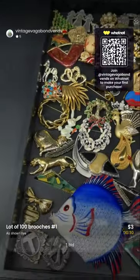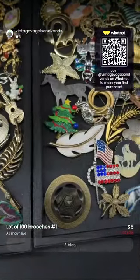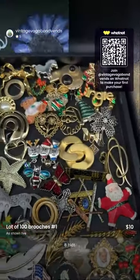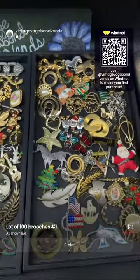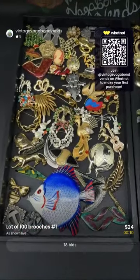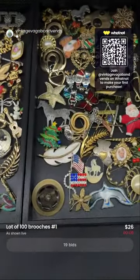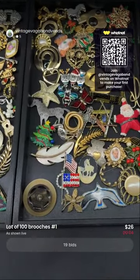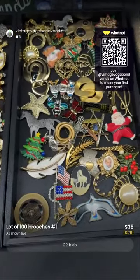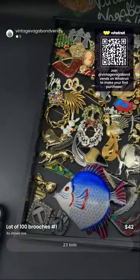Again, 100-piece brooch lot. Everything Sale taking over the lead. KT, Everything Sale taking it over again. Everything you see here, guys, 100 brooches. Bonds, thank you so much for that follow. FG Treasures taking it over again. Tray one, all of those. Tray two, down to 5 seconds. Everything Sale holding the lead. Brat Girl back over to Everything Sale. Again, 100 pieces. Shelly Pez taking it over.